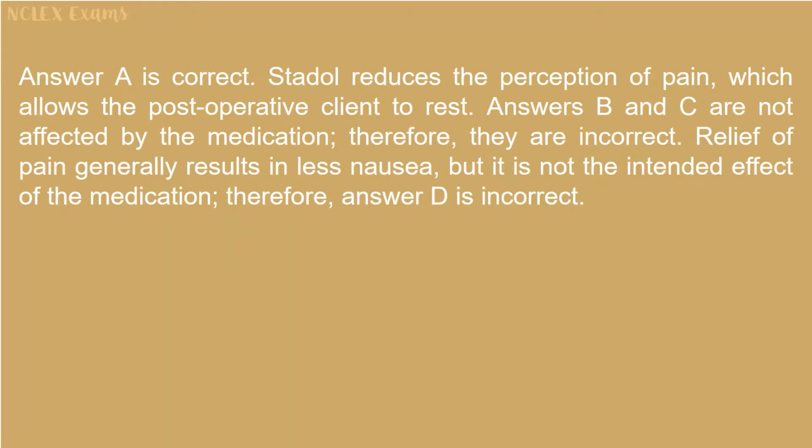Answer A is correct. Stadol reduces the perception of pain, which allows the post-operative client to rest. Answers B and C are not affected by the medication, therefore, they are incorrect. Relief of pain generally results in less nausea, but it is not the intended effect of the medication, therefore, answer D is incorrect.